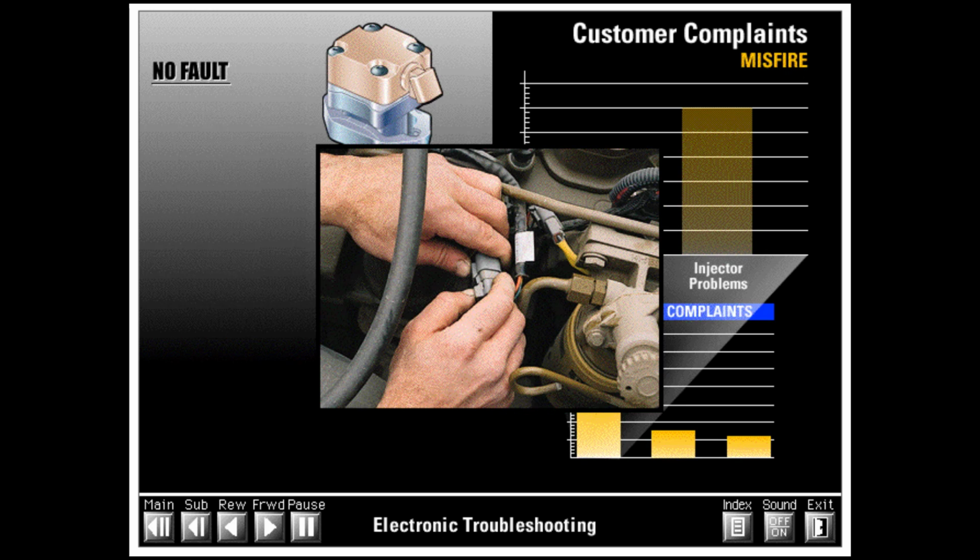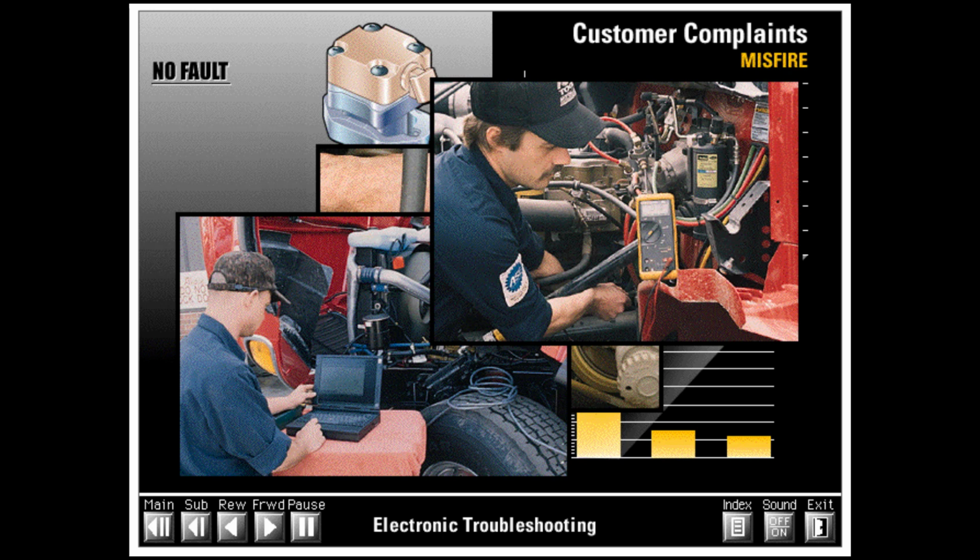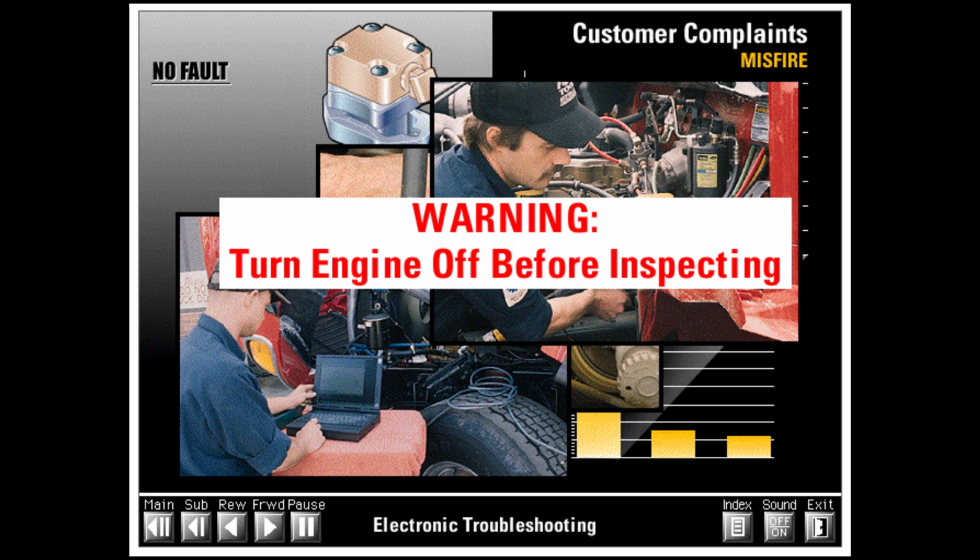Problems which are intermittent are generally a poor connection rather than a mechanical failure in the injector. Poor connections often generate repeat warranty claims. The vast majority of HEUI injectors replaced as dead were actually loose or poor connections. Warning: inspect electrical connections only with the engine off to avoid risk of personal injury.